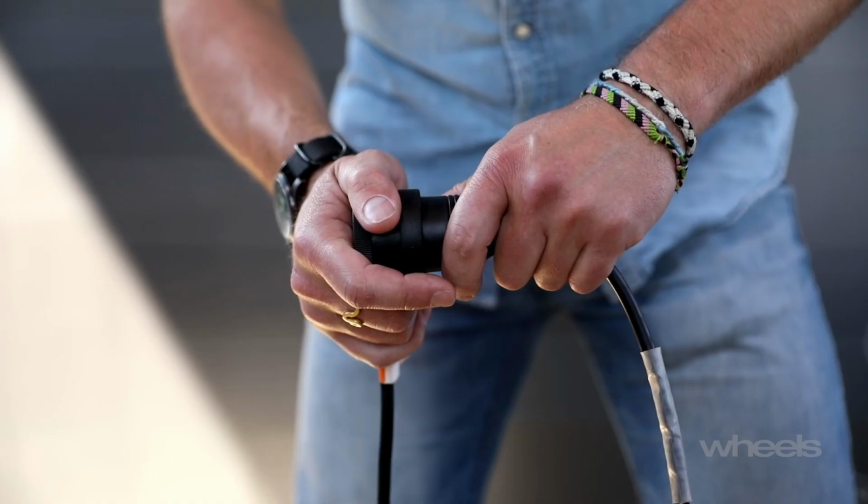Don't you hate it when you're trying to do something important and your phone dies? You've got to spend the next 10 minutes trying to find a charger, someone to plug it in. Oh.